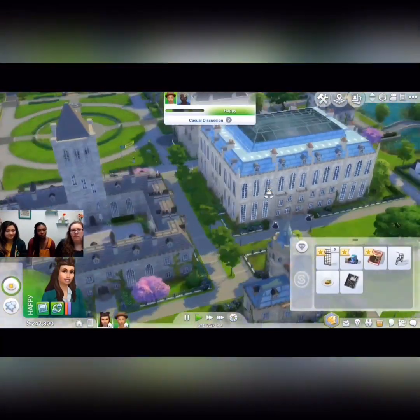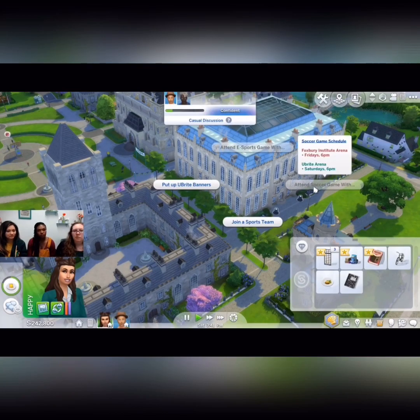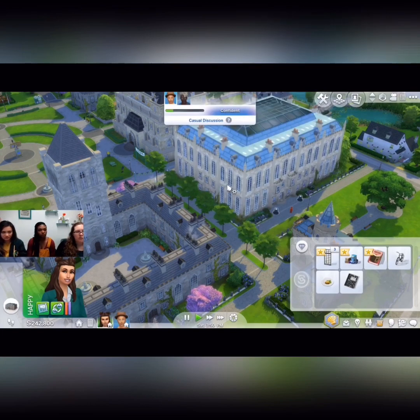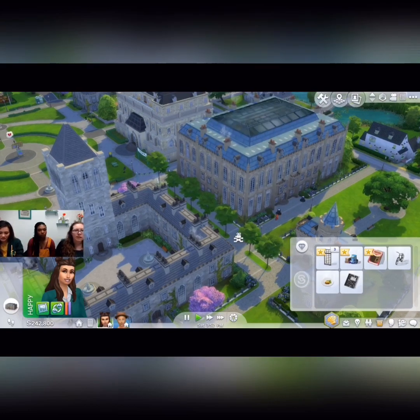This building over here is actually our school's sports area. On Sundays there'll be soccer, and this tells you what the schedule is. If you want to have soccer here in New Bright, you'll go on Saturday at 6, and esports will be Fridays at 6. So we can put up some banners, and we can join a sports team. I'm not going to do that right now, but that's where you want to do it.